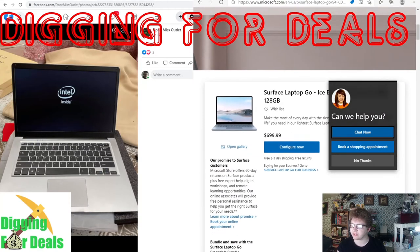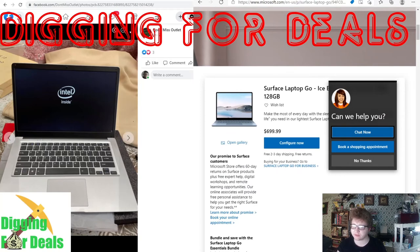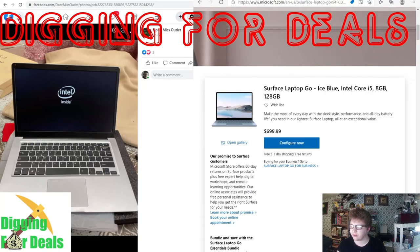There's an Intel laptop. I believe it is a Surface laptop. It's 128 gigabyte, i5. So it's a few generations behind, but if you wanted to play a few games, it probably can play Rainbow Six Siege and some other games. It's $700.